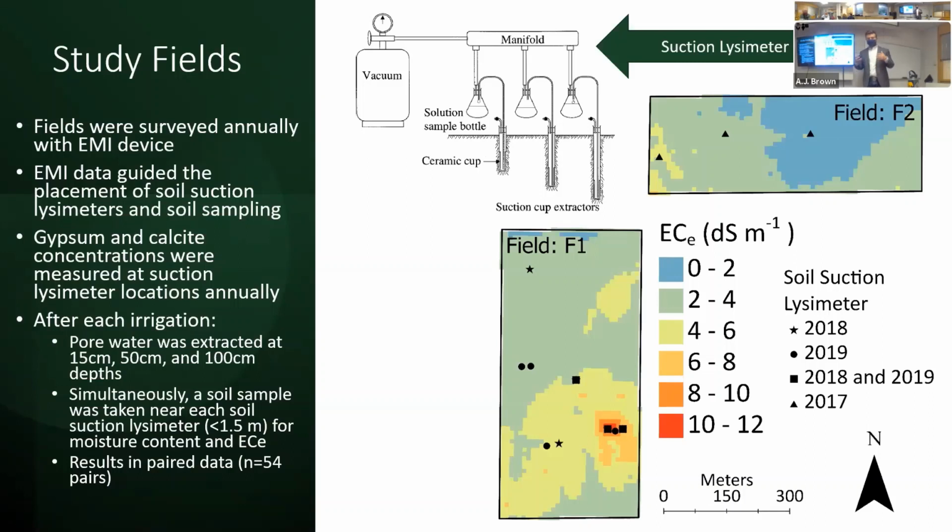We were able to install what are called soil suction lysimeters. And these are devices that are essentially straws that go into your soil, and they suck out what's called pore water. So without disturbing the soil, we irrigate the field, and then the water goes into the soil, and then we suck it out with these devices, and we can get a relatively undisturbed reading of what's actually happening in the soil as far as the water goes.